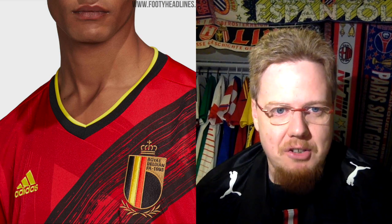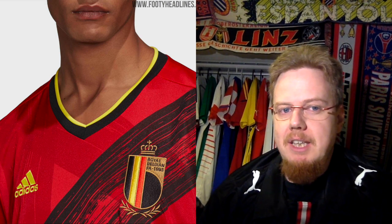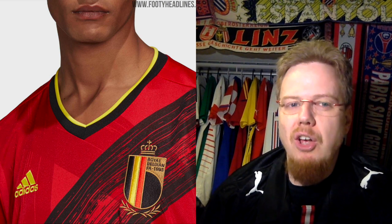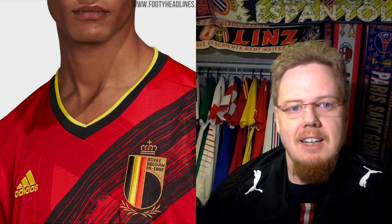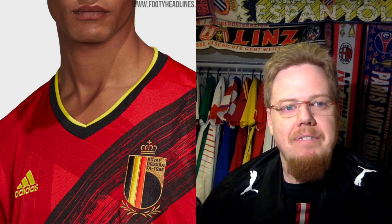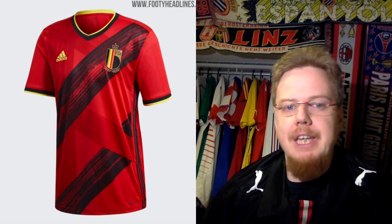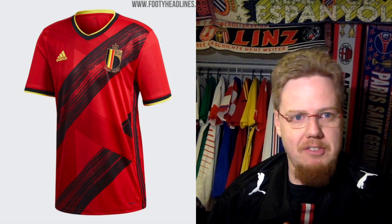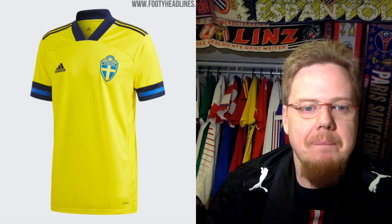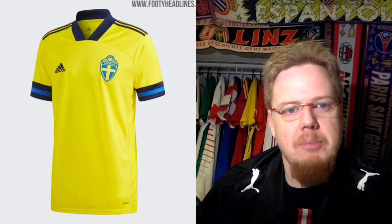They have an updated crest, which I personally like the old one better, but I think I can get on board with that one, although it looks a whole lot like a coffee brand. Just mirror it and you will see that one's a little bit off. But I think overall the Belgium jersey will just get a pass by me. I would say similarly for the Sweden jersey, although here's the opportunity missed.